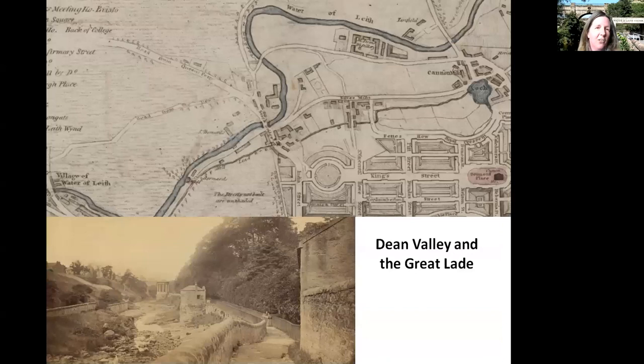Another great story from the milling history is Dean Valley and the Great Lade. This is quite a familiar view down the Dean Valley from literally where Dean Bridge is, down towards St George's Well and then St Bernard's Well. And you just think about how densely vegetated that valley is today. And it looks sort of sterile. And there's probably a very good reason for that, because at that point, the river was also Edinburgh's main sewer. And it was probably foul and very, very polluted. So the diversity of this river was probably very low at that time.